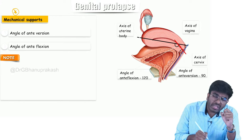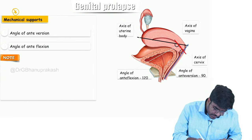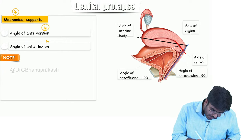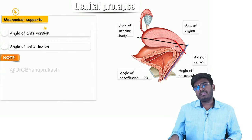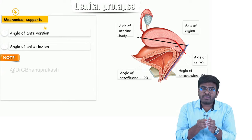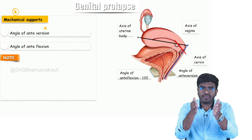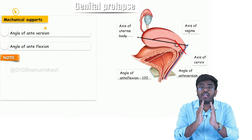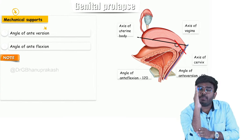Now, the uterus is supported mechanically by what? There is an important concept called the angle of antiversion and angle of antiflexion. Sir, what is this antiversion and antiflexion? Guys, have you ever wondered, the uterus, cervix and vagina are not in one single plane. The uterine fundus, body, cervix and vagina are not lying straight, not in one single plane like this.